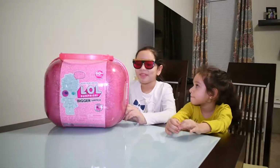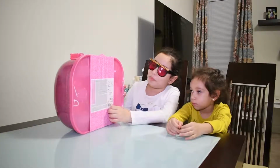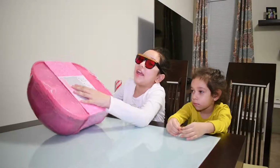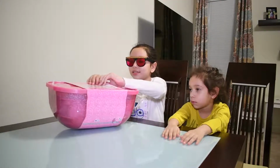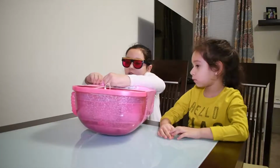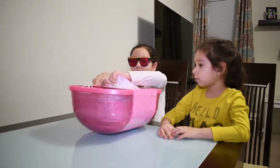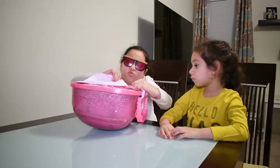Okay, so, let's open it. It says on the back to open it like this. So, that's what we're gonna do. First, I will rip the paper off. Whoosh. Okay, this was kind of hard. Oh, there we go.